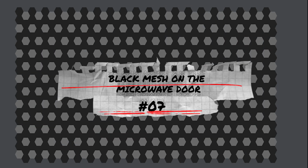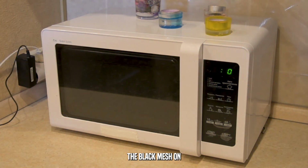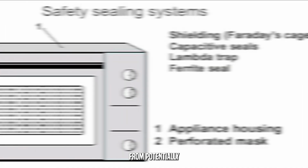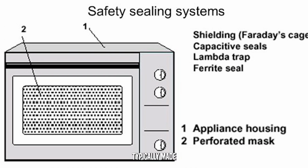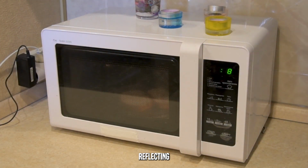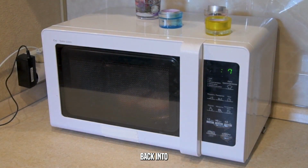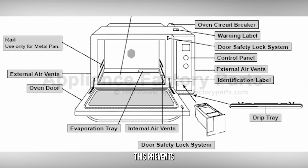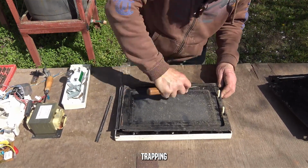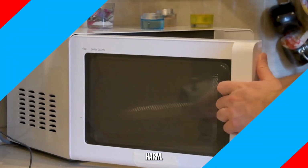Black mesh on the microwave door. The black mesh on the microwave door is a crucial safety feature that shields us from potentially harmful radiation. It is typically made of steel or other metals and acts as a barrier, reflecting microwave radiation back into the oven cavity. This prevents the radiation from escaping through the glass door and keeps it safely contained within the microwave. By effectively trapping the radiation inside, the black mesh provides a protective layer that safeguards us from any potential harm.